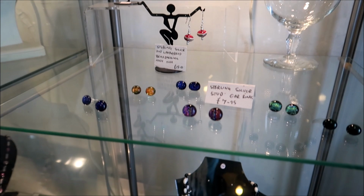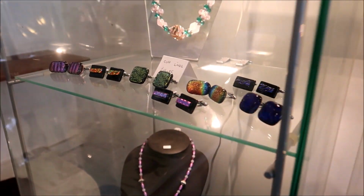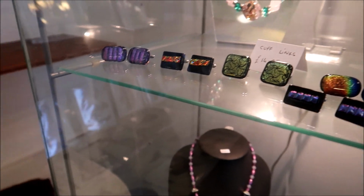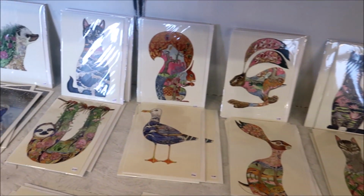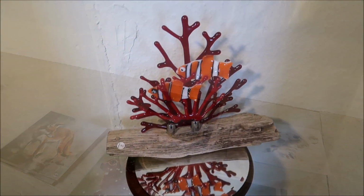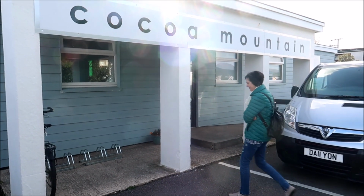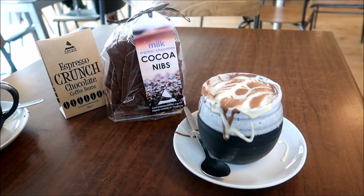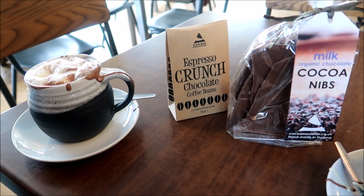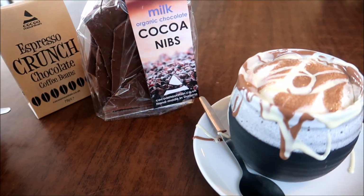These are nice as well, aren't they, these glass? Lovely, aren't they? Oh, they're great, aren't they? Look at the cards. I think this is my favourite. Mmm. Happy face. Chocolate. Yum. Mmm. That went in the microwave.